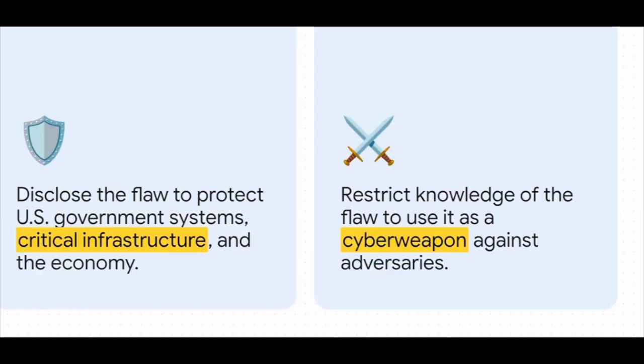And this just lays bare the fundamental conflict at the heart of government. On one side, you've got the defenders. Their job is to protect government computers, our power grid, our banks, the whole economy. From their perspective, you have to disclose the flaw, period. But on the other side, you've got the offense. Their mission is to spy, to gather intelligence, to conduct cyber operations against enemies. And for them, that secret vulnerability is a priceless weapon.